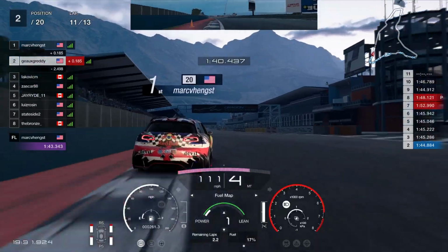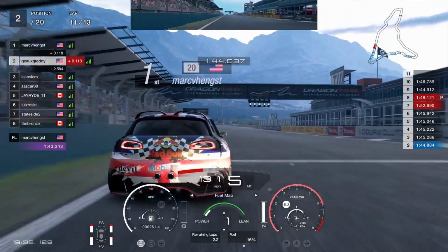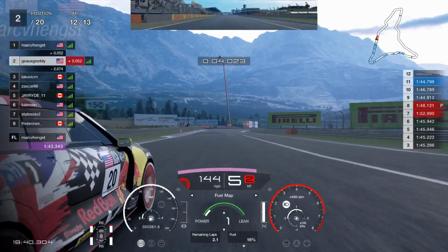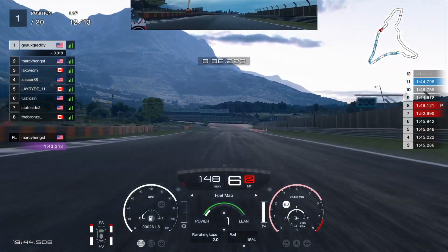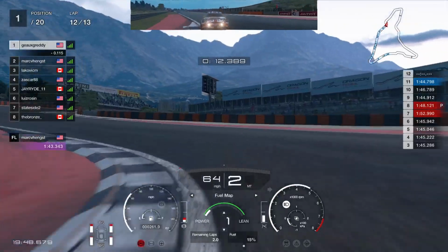But I catch back up to him on lap 11 here. Like I said, I was on the soft tire, so I was able to make the ground back fairly easily. So we crossed the line. I got 2 laps to go. I got 2.2 laps of fuel. So again, doing just fine on the fuel. And he's wanting to race. So I'm like, okay, well, I'll squeeze you to the inside and pass you in this corner.